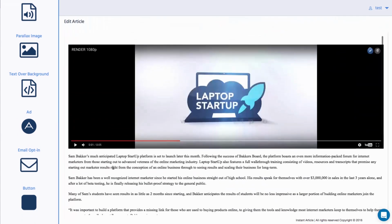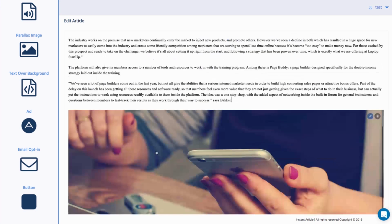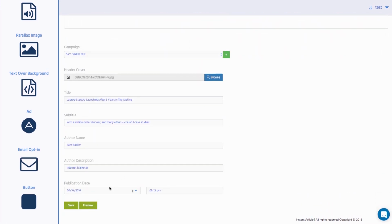Now once you've finished your article, you can edit it later on if you want to on Facebook, but if you're ready, you can go ahead and preview it, or you can click save. Now when you click save, keep in mind that once you click save, it's going to update it to Facebook. So double check your dates, make sure everything looks as it should. You can adjust these later on if you want to, and then when you're ready, click save.